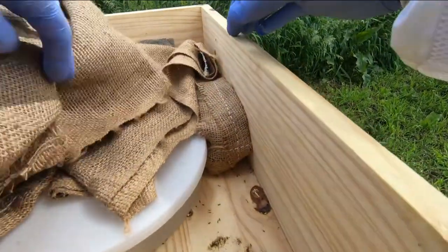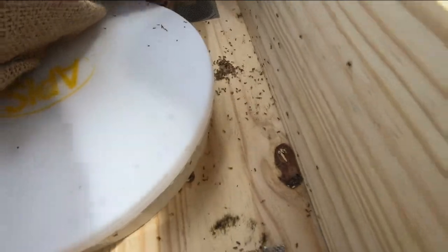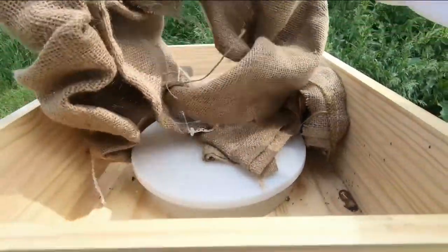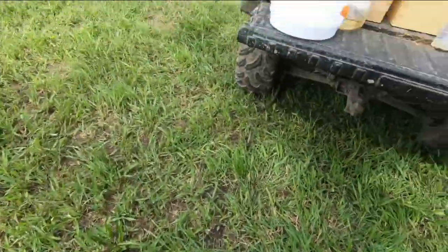Oh, look at them run. Look at all these ants. See that? Ant brood, ant eggs right there. So we're gonna take this out. Shake it out good.